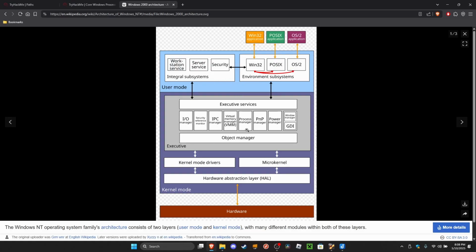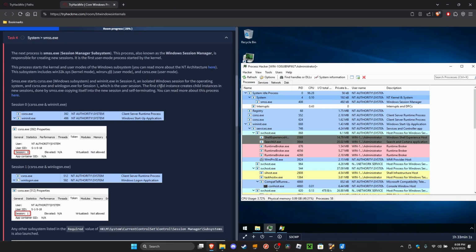And then this is going to go down to your actual executive services. So this is how your system is operating. How is it handling your memory and your processes, your power, your windows, and everything like that. So that's how they interact with each other. And then again, your kernel mode and your hardware fall underneath.